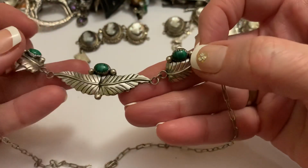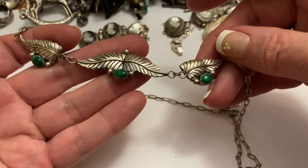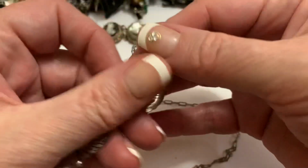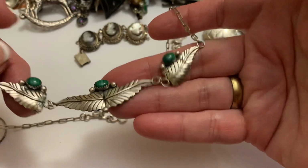I like the leaf design. I'm not sure if it goes like this or like that. I think I like it like this. I guess you can wear it either way, whatever way it lays nicely.